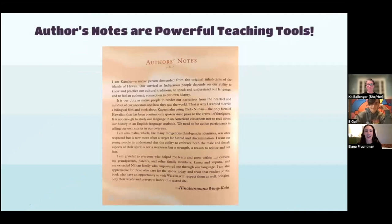One powerful artifact, I think, that's in the back of many books is the author's note. And I think that's a really valuable place to go as educators as well. When I finished Kapeamahu, I found the author's notes here, and noticed that they were really writing this book as a way to celebrate their identity and also as a way to celebrate and remember their history. And that just made an immediate connection for me to the writing that we can do with students, to conversations that we can have around identity, and to building learning spaces all around identity.